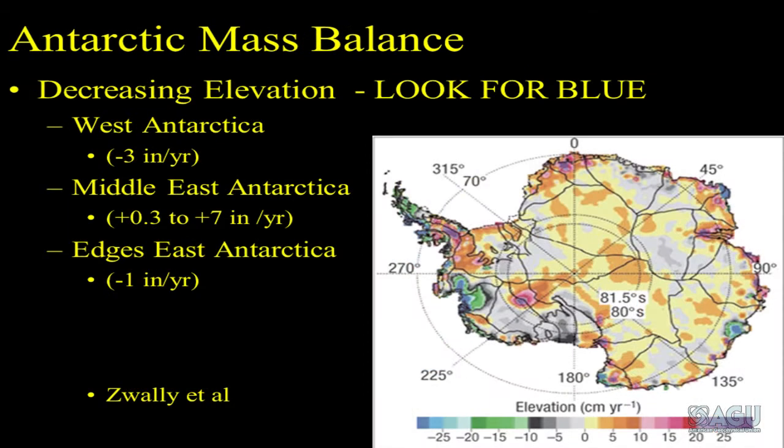Let's look at Antarctica. We're going to do the same thing. We're going to look at the same 3 data sets. We're going to look at ice surface. So again, you want to be looking for blue. And you can see East Antarctica on the right. There's not a lot of blue there.